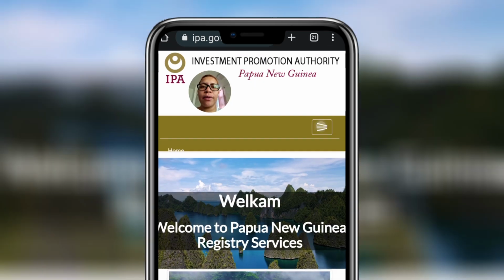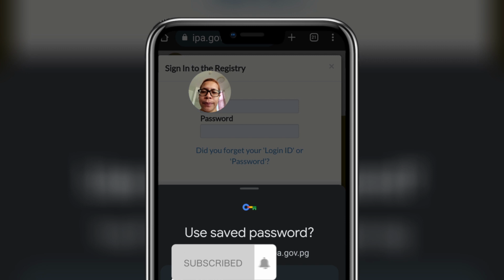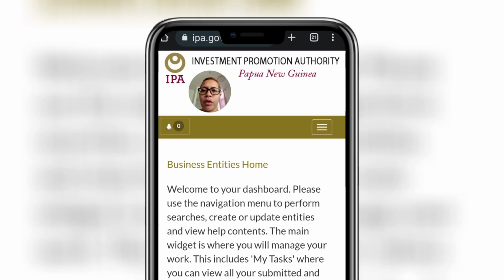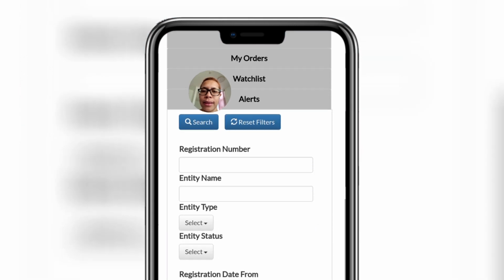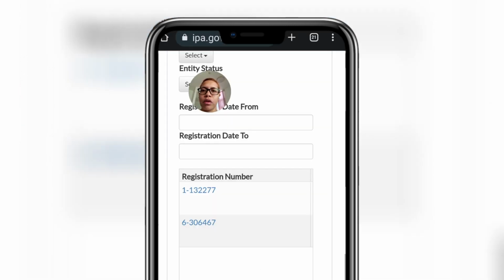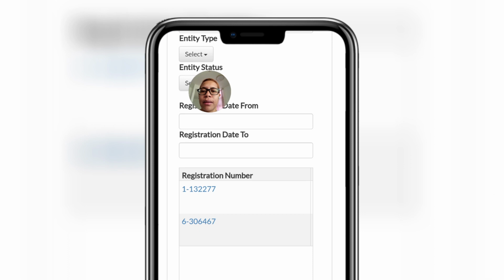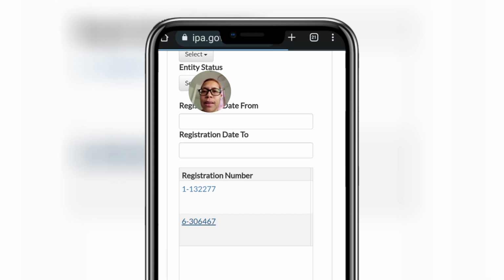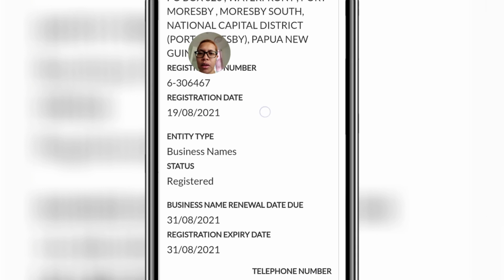Let's get into it. First of all, in this menu, I log into my account. I get to my business entity's homepage, click on my entities and search. I've got two entities, my company and my business name. Okay, business name starts with a 6. So I'll click on my business name number. See, I registered in 2021.